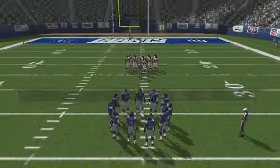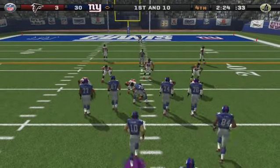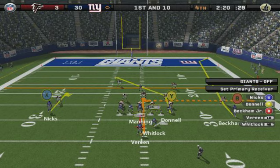All you need to do here is run some clock. Run the football up the middle. Ball on the 27-yard line. I'm coming through, baby. On the 10. Atlanta goes with a 4-man front.